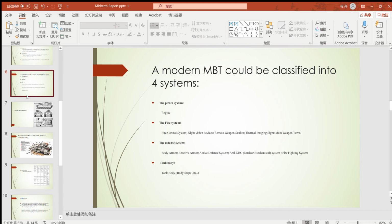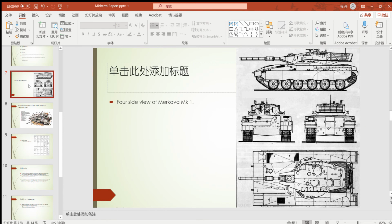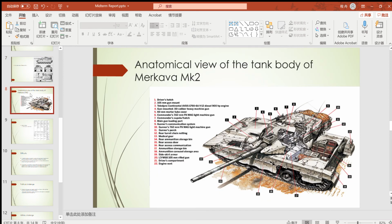And the fourth and last one is the tank body, like the body shape, which belongs to the fourth system. And here is a four-side view of the Merkava MK2. And then here is a more detailed view of the tank body of the Merkava MK2.